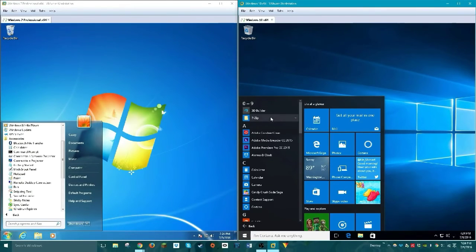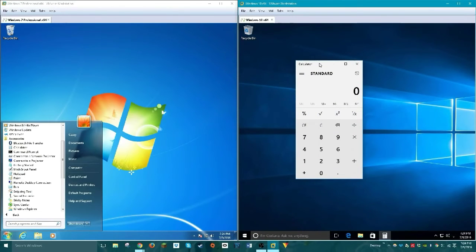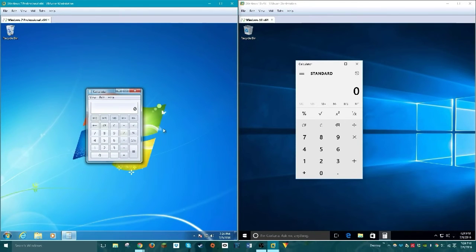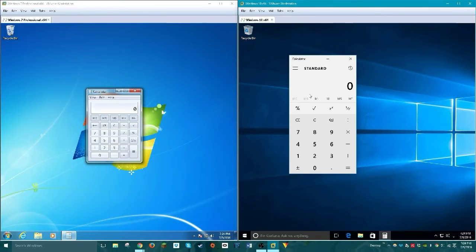But yeah, as far as default apps that Windows 10 includes, it includes 3D Builder, Calculator, Calendar, Camera. I do like Calculator, for example, which is basically more or less just an updated form of the calculator that was included in Windows 7. I mean, it can do almost the exact same stuff. This UI, though, is just newer.